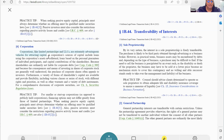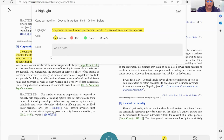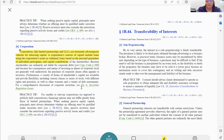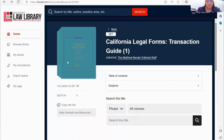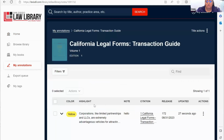And so I can highlight, and I can add an annotation, and I can change the colors of the highlight and add a note. So I'll put hello as my note, save. Also, if you're using this on your iPad and it's late, you can change the background as well. So I'm going to go back, and then I'm going to go to my annotations. And here you can see we were just here in the legal forms transaction guide, and I'm able to go back and view the note that I made just a few seconds ago.